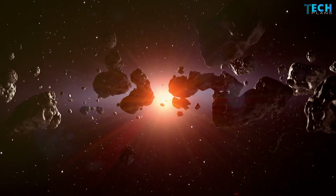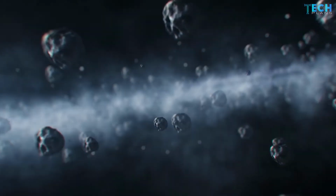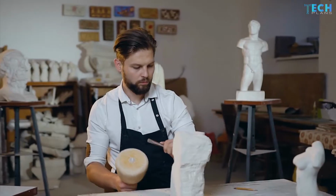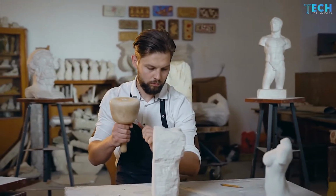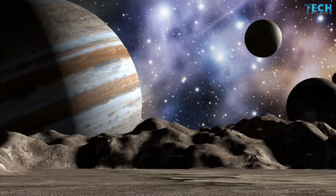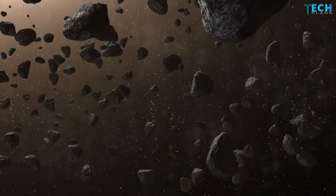These are small, rocky objects that orbit the Sun, similar to planets, but smaller. These outer space rocks are actually leftovers from the formation of our solar system. Picture this: a sculptor molding a new sculpture, and the higher his progress, the more bits fall to the ground. I guess God or whoever made the universe was also sculpting planets, and in doing so, they left asteroids.